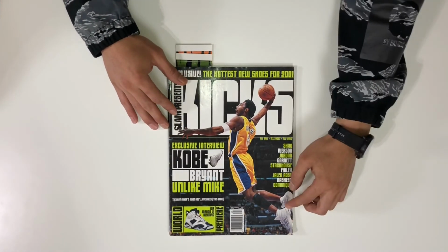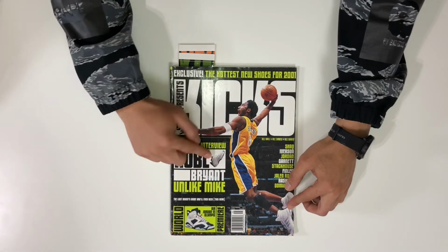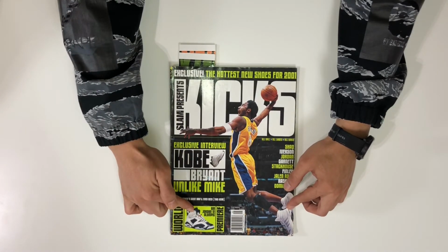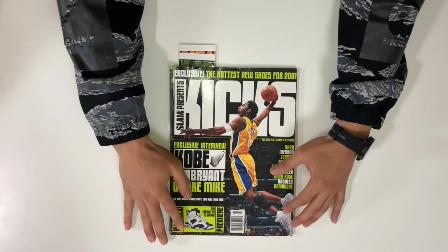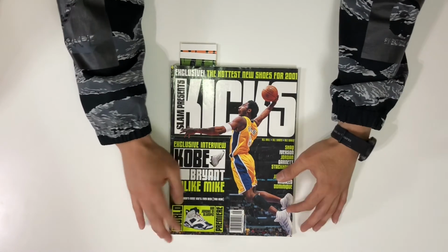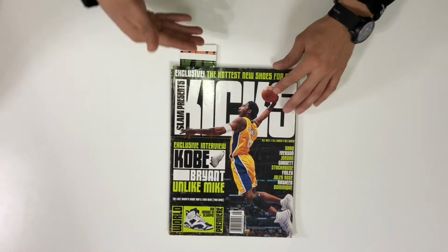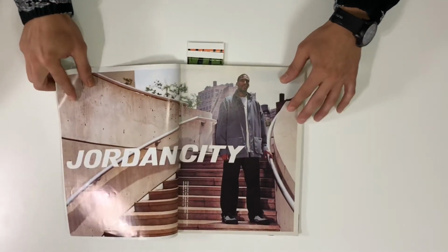You see Kobe rocking his Adidas. You see right here, exclusive interview with the new Kobe. And then boom, Air Jordan 6 Olympic. Now this is a non-OG colorway, guys, and this was for the Sydney Olympics in 2000. So boom, there it is. Now I have the pages highlighted, but I will go through and give you some brief little looks at it.